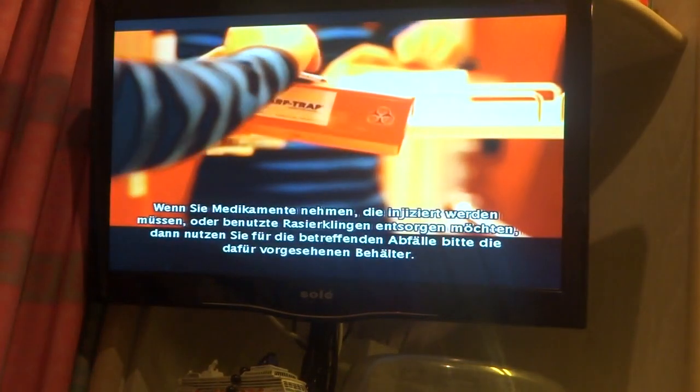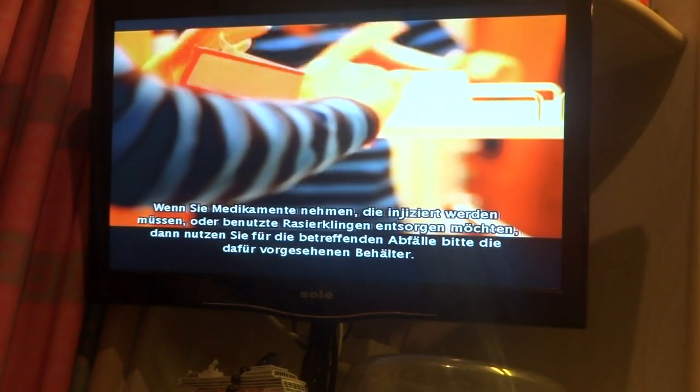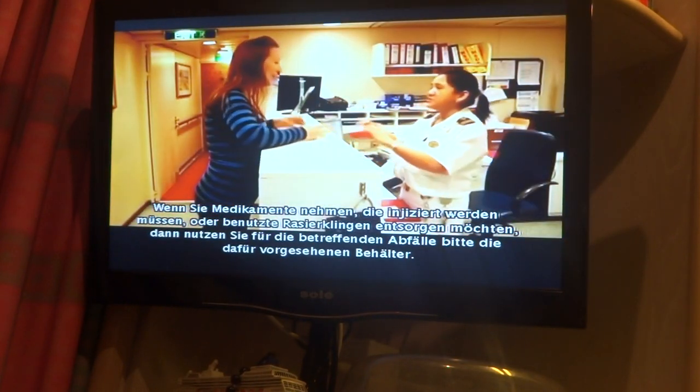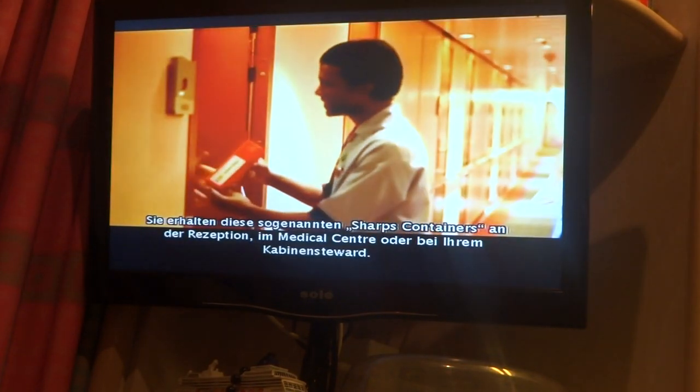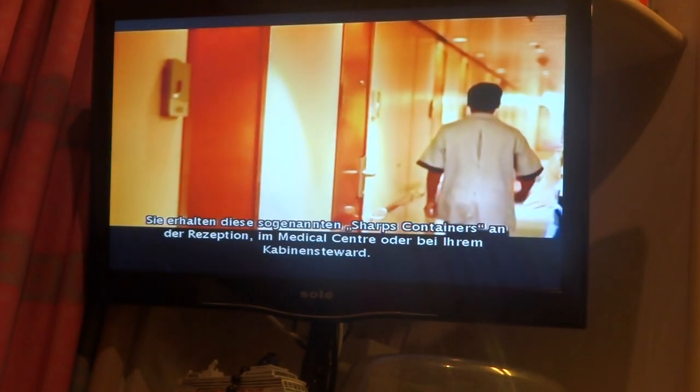If you take medication that requires injections or have razor blades to dispose of, free sharps containers are available. Just stop by reception or the medical center, or ask your cabin steward, who will be happy to provide you with a container for the disposal of these items.